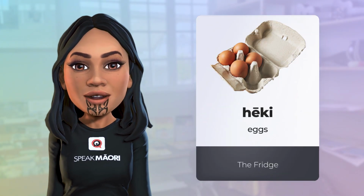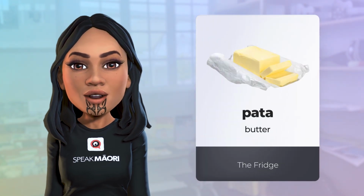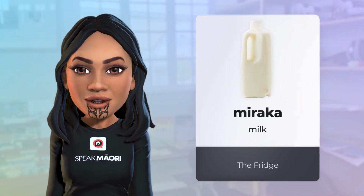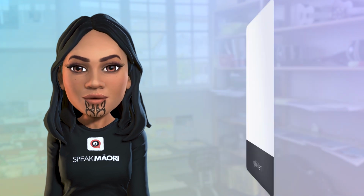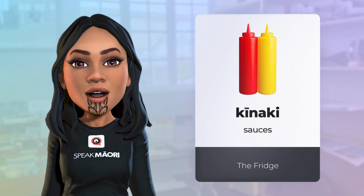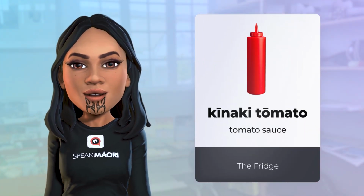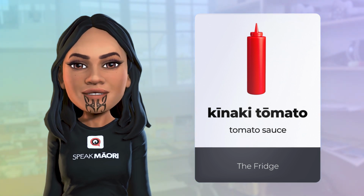On the door, we have our heki, eggs, pata, butter, and miraka, milk. We also have our kinaki, or sauces, on this side. And yes, kinaki tomato sauce, does go in the fridge.